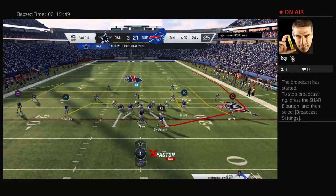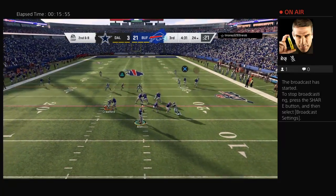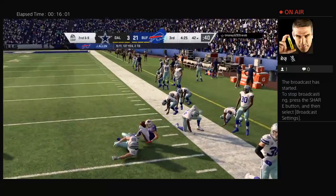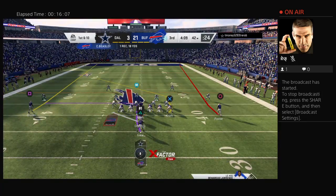Tackle made there by Chidobe Awuzie. From the 24, Allen. And he finds Beasley, complete. And they get him down, but not before he takes it across the 40-yard line. The catch and run, good for 18 and a first down.